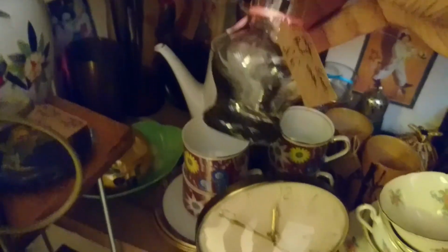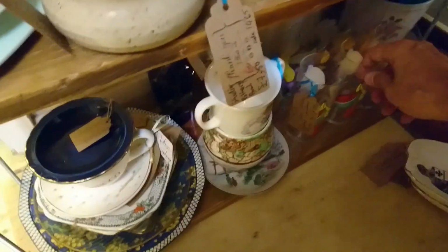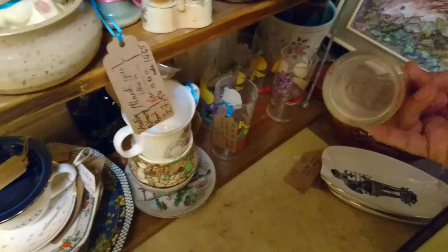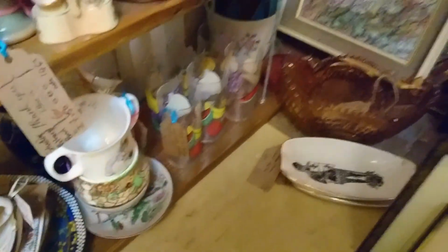Little bud vase. £6 for it. I think it's Wedgwood. I'm not 100% certain, but I will look. And these are plastic, I think. Oh no, yeah. I don't recognise those. I don't think they're Ravenhead though.